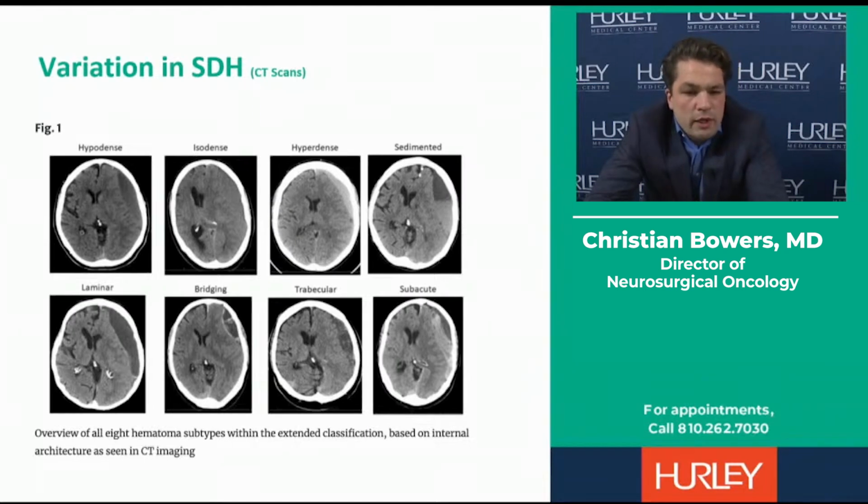And just to recap, you really want the brain to be like a mirror image, so that if you put a mirror there, each side is the same. So you can tell in all these pictures, there's a collection that's pushing the brain over to some degree. And those are all the different types, again, from this diagram, causing various amounts of brain shift.